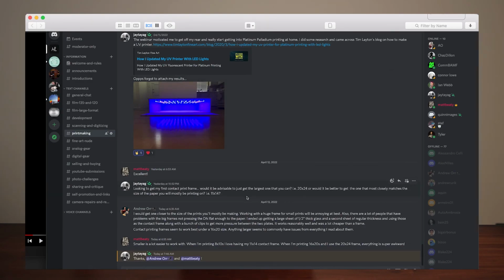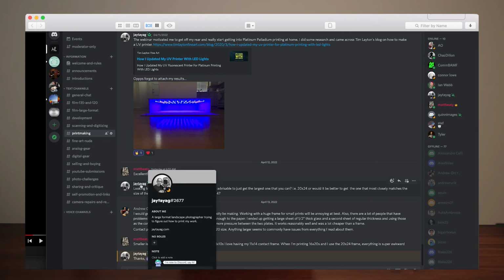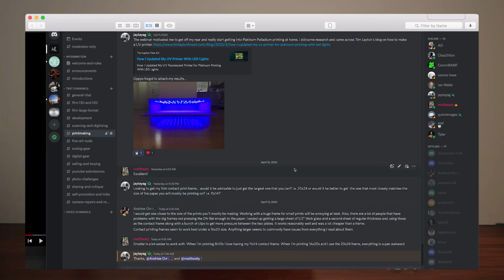This is one, though. It's a reasonable one. Looking to get your first contact print frame. Is it better to get a massive one so that you can sort of grow into your contact frame, or is it better to work with the size of frame that works best for the size of prints that you're making? I like to use a smaller frame to work on smaller prints.